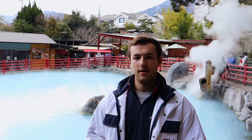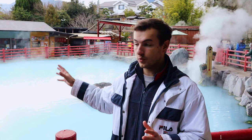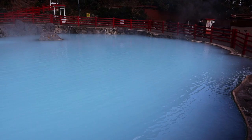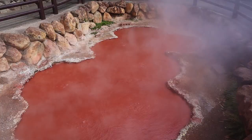This is the Kamado Jikoku, or Kamado Hell, and it's called that because residents of Beppu used to cook food here, used to steam it with the hot spring water and offer the food to the Kamado Shrine, which is around the corner. Now the Kamado Jikoku has loads of things to look at. The main thing is obviously this big, nice blue pond, similar to the Umi Jikoku or Umi Hell, but here we also have lots of hand hot spring things, foot hot spring things, mud hot springs, and behind us is another one of the red fire blood ponds.